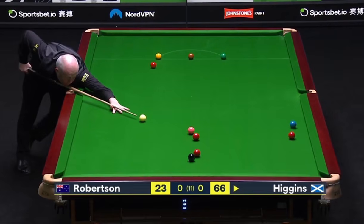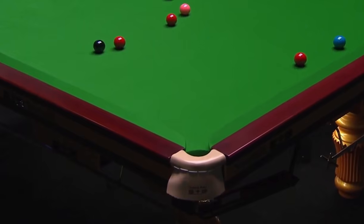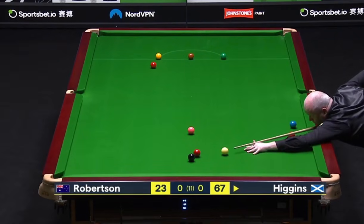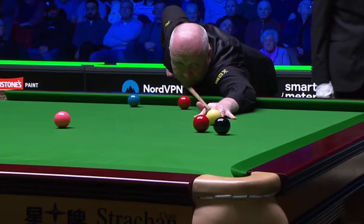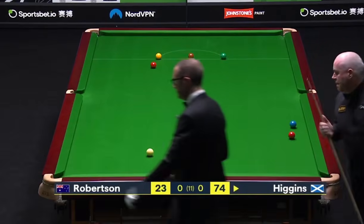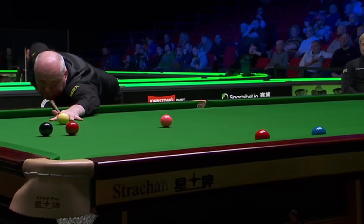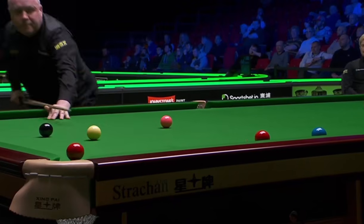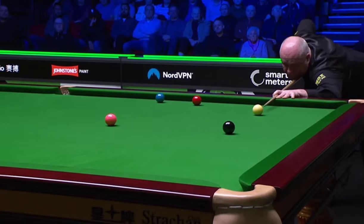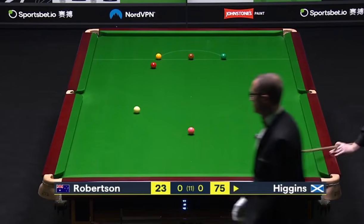So the penalty points that John received at the start of this frame, helping him out here. He's edging closer to the winning line. Numerically over the line. Yeah, the frame well gone now.